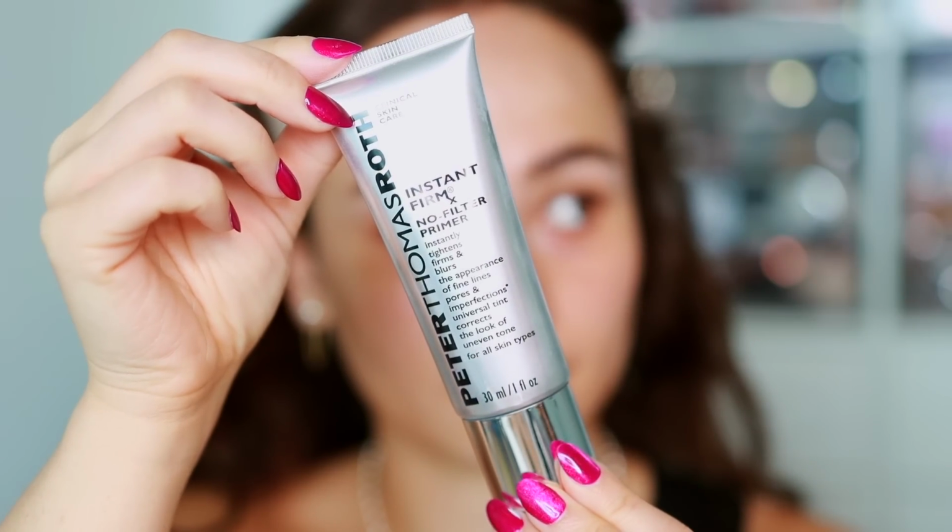And they had a smaller version of this, I believe for the under eyes, that went so stinking viral, which made me excited for this one. It's the Instant Firm X No Filter Primer. Ugh. It's not good, so let me show you. This is a big no-no under makeup. I find that whatever makeup I put on top tends to pill.